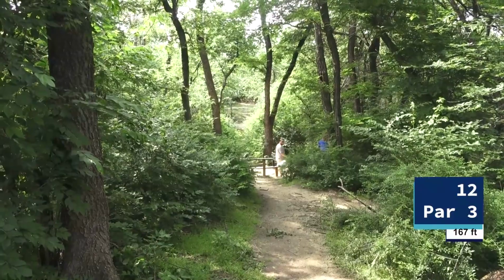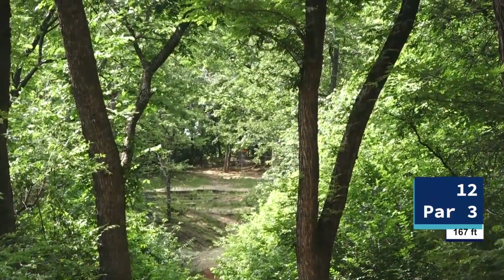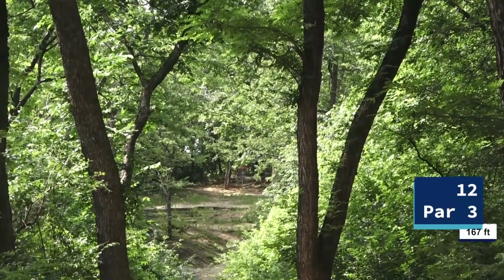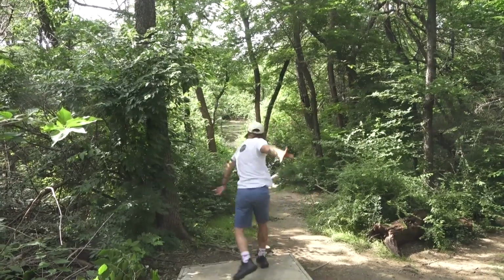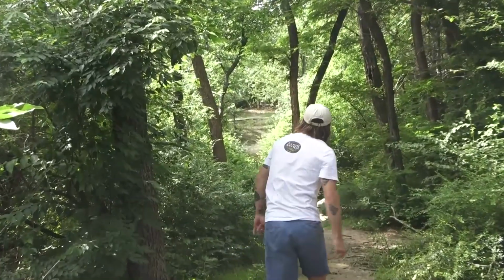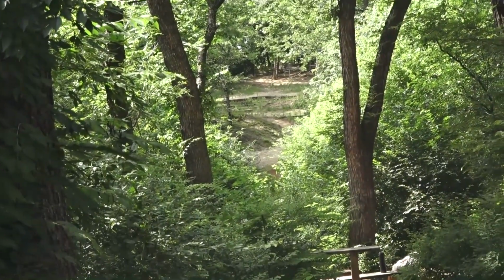Hole 12. It's a tough one. They're playing it from the long position, and you've got to shoot all the way through these trees. I don't know if y'all can see that basket in the center of the screen, but watch these guys. They have some incredible throws on this. That was perfectly accurate. I mean, that was almost ace-great material.